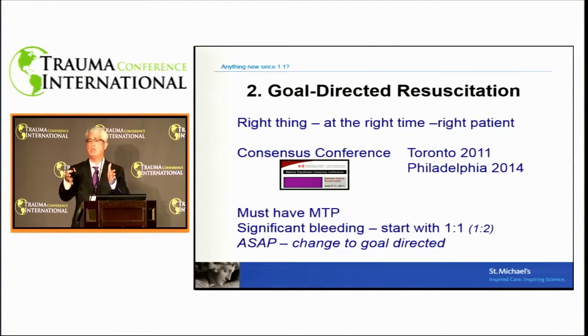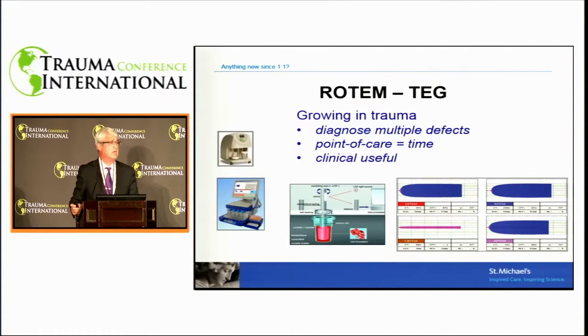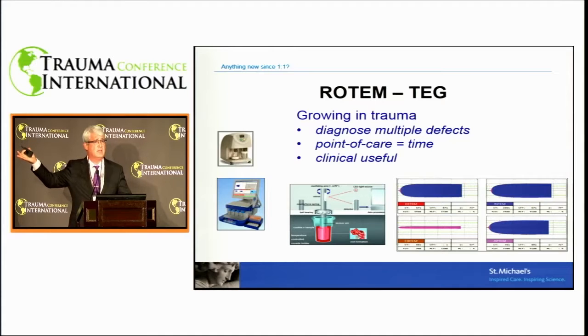But as quickly as possible, you need a diagnosis of what's wrong, and you know that the usual lab tests like INR, PTT, and fibrinogen are very limited, and they are not good to help us in trauma. They were never designed to be used in trauma. So what many trauma centers are using nowadays is actually thromboelastometry. Many of us are trying thromboelastometry, and one of the beautiful things about this lab test is that it can give you information on what exactly is wrong with my patient.